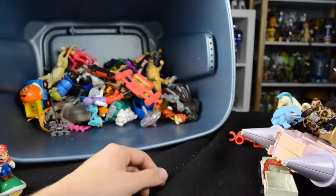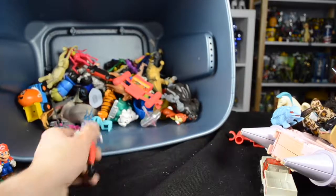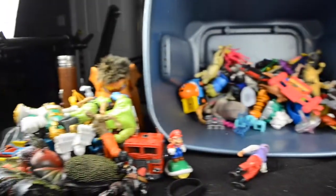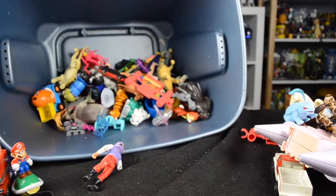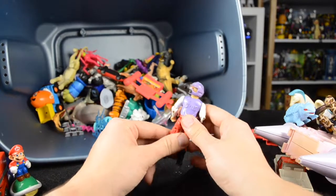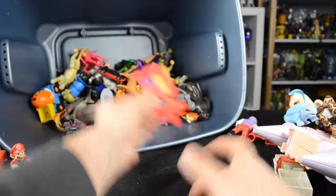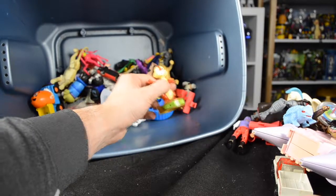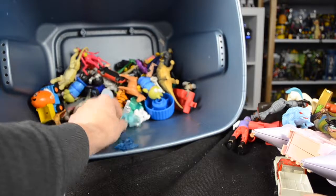Here's a car. The bad pile. I don't know how well you can see, but the bad pile is vastly larger than the good pile. So hopefully there's some good stuff at the bottom of the bin. Here's an armless guy. Here's some stuff. Here's a guy from Treasure Planet. Here's a cheap top. Dale, not Chip, Dale.